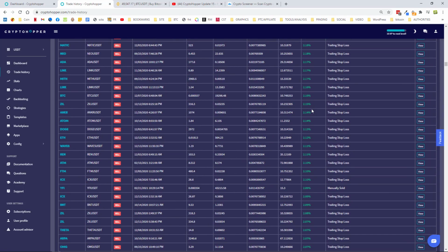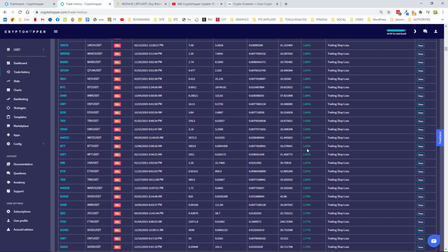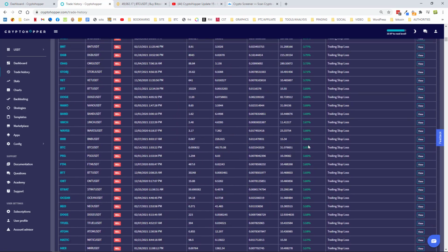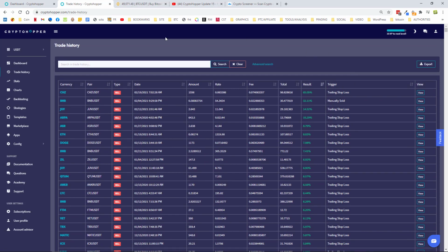So let me scroll up to the top, right up, and you can see hundreds and hundreds of trades there. As you can see, proof in the pudding, I have not lost a penny since last October when I manually sold. The bot has not lost me a penny. All right, now back to the dashboard.